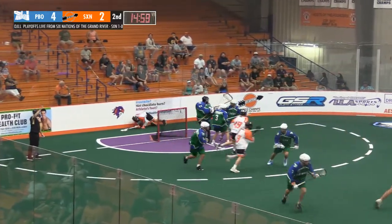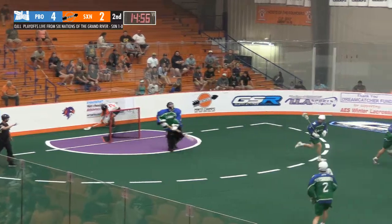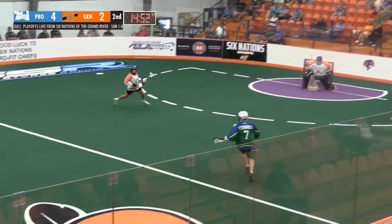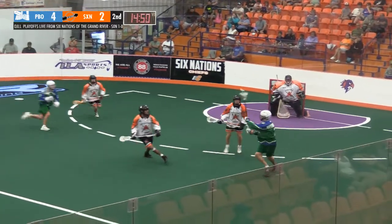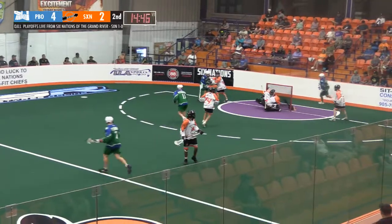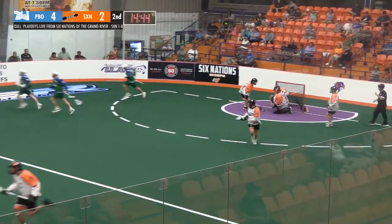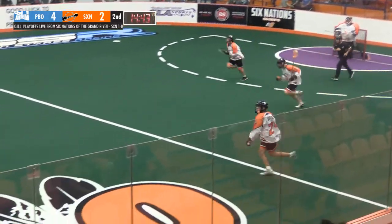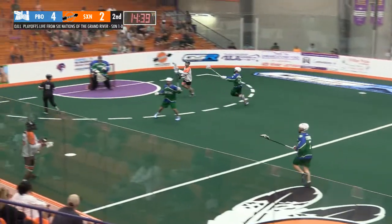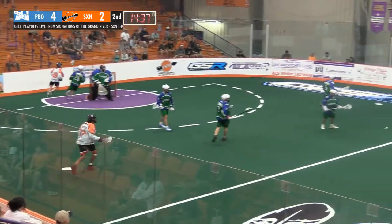Good look by John Hill hunting that low angle again. Gervais to Crowley. See Peterborough's appetite for risk here. That's well done, that's good transition play. Crowley inside to Clark and then back to Blademeyer. It's a good look. Nice save by Saga Thompson, who's been pretty sharp throughout this game.